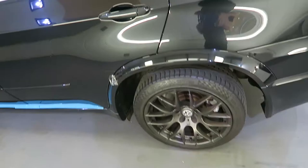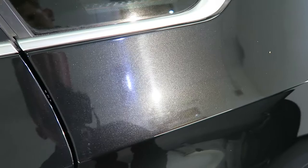As you can see here, this is the condition the paintwork was in. Quite a lot of defects. Now this panel isn't actually that bad. Some areas, such as the bonnet and down here on the wing, had very deep scratches on them. So it is a real shame that we didn't get a chance to take any before shots to show you.